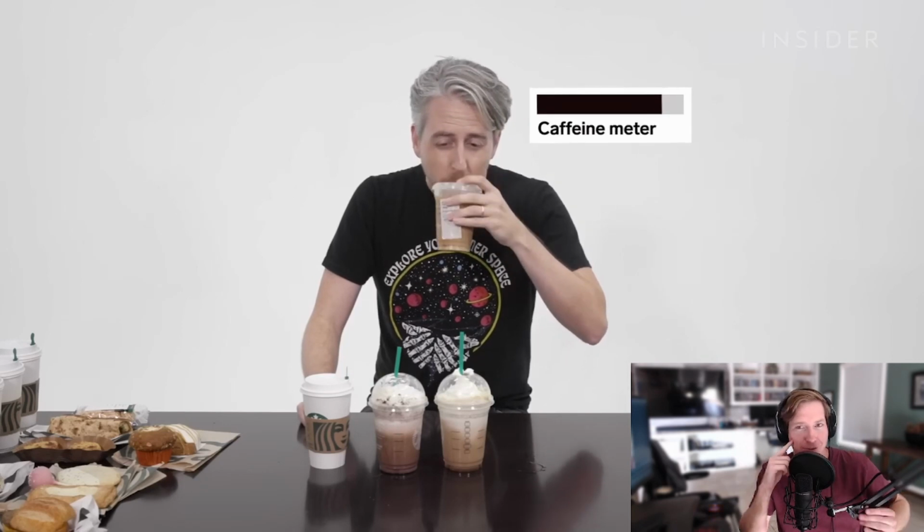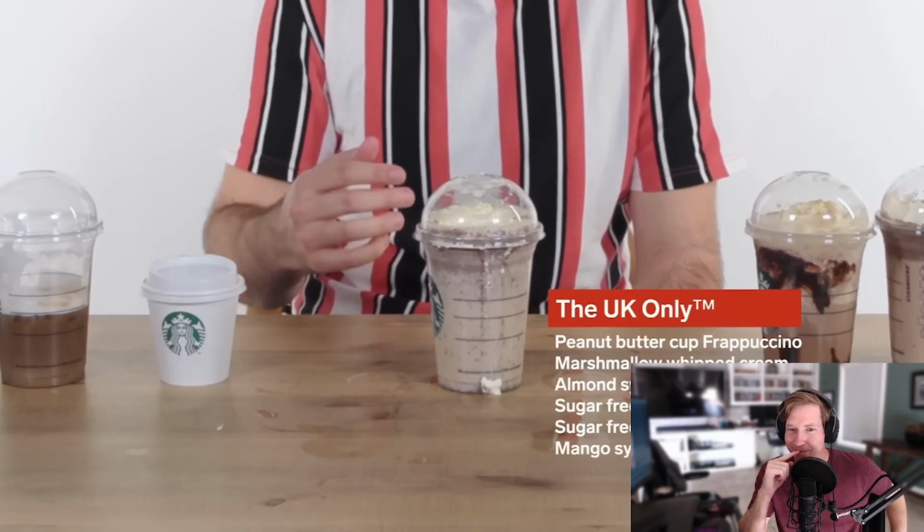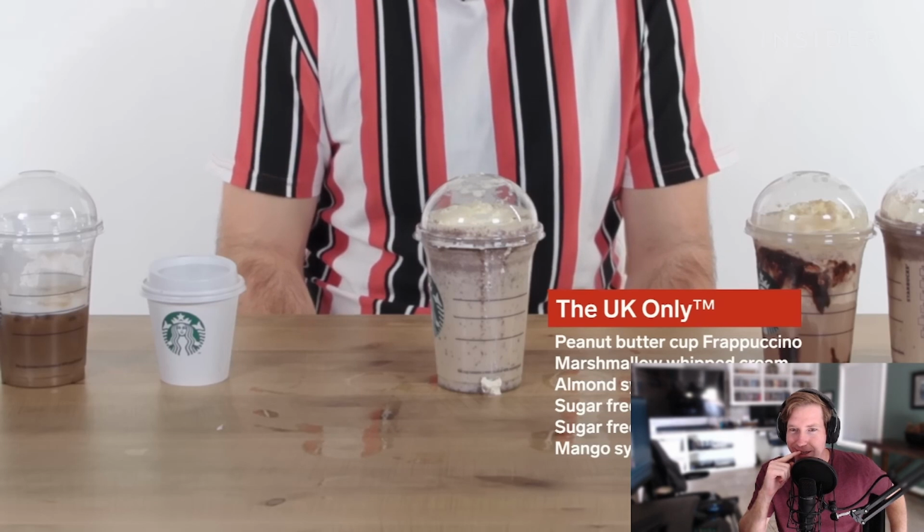And we also have this, a vanilla sweet cream cold brew. The ice has melted. Without the ice, I feel like he would have liked it, but with the ice. Woof. I bet that was good 6 hours ago when it was made. And what we've done is combine as many UK exclusives as we can into one drink, which I'm calling the UK only. We've got some almond, some sugar-free caramel, some sugar-free hazelnut, and some mango, which is going to be an interesting mix.